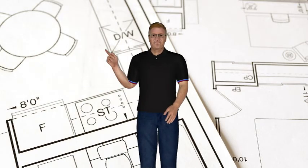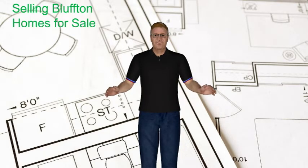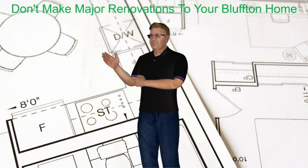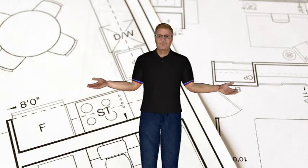Greetings. The average amount recouped for home remodeling projects has dropped significantly in recent years. So, don't make major renovations is a top tip for selling your Bluffton home. It is best to limit the amount of time and investment you make on renovations to the essentials. That said, some upgrades, not major overhauls, do carry a fairly high return on investment.